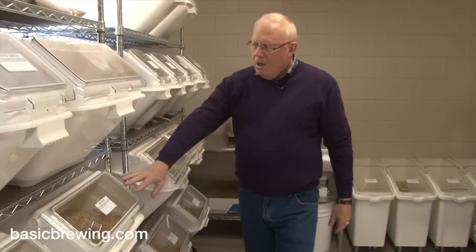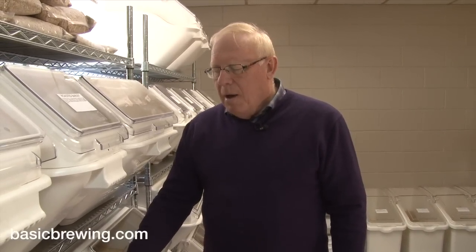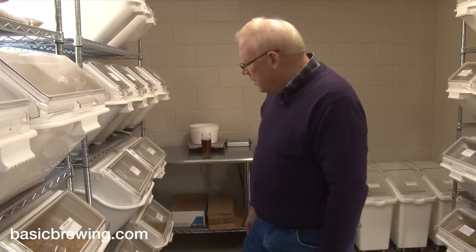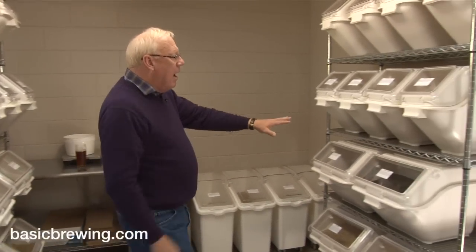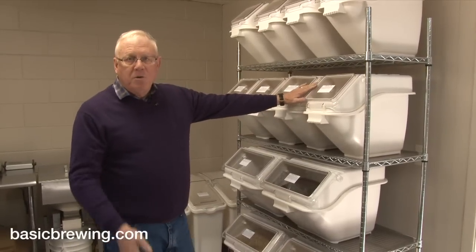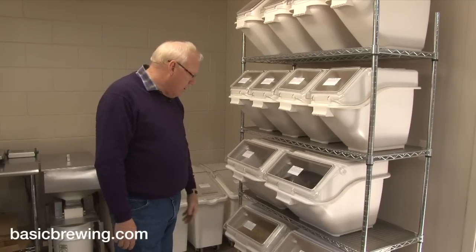These are 6.5 gallon bins, which means it'll hold about 25 pounds of grain, quite a bit of grain. So I've got Belgian Munich, mild, there's the red and white wheats, US Munich, Vienna, Golden Promise, and British Pale. On this side, I've got the crystal malts from 20 to 90. I actually got some 120 in just the other day, but I haven't got it on the floor yet. I've got chocolate malt and black patent malt for all you stout makers out there.